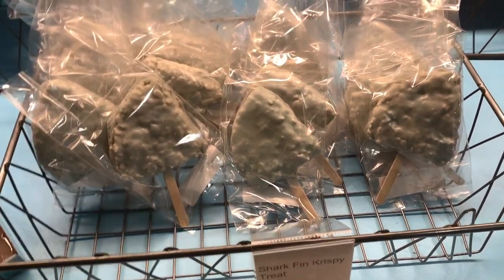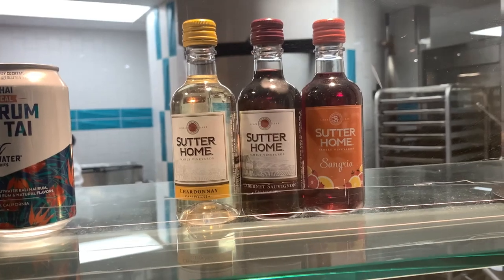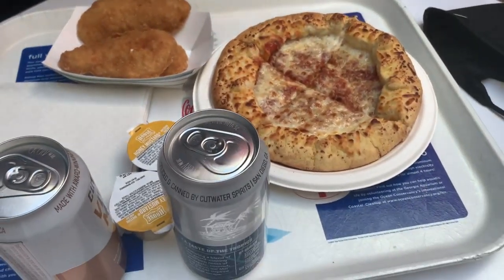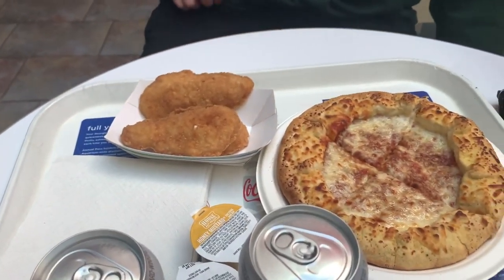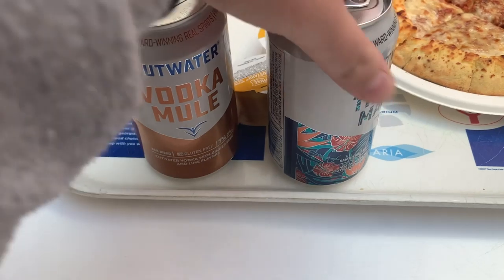So cute. Little adult bed, maybe. We also got this selection and this selection. Little food break. Yummy, yummy. Blake got tenders. I got cheese pizza. Blake got a meal and I got a Mai Tai.